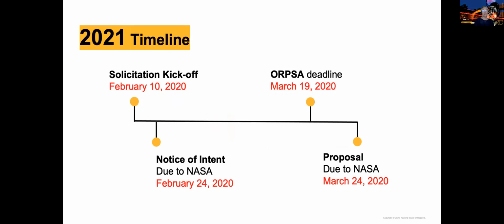And in terms of timeline, just so you can prep and get yourself ready, this is the kickoff. The notice of intent, which really is just saying I'm going to do this, is due February 24th. Your next deadline is the ORSPA internal deadline of March 19th for those 11, 12 pages that I just presented to you. If you are considering pursuit, please let your research advancement manager know, because then they can prepare you for all the documents and internal reviews that are required.